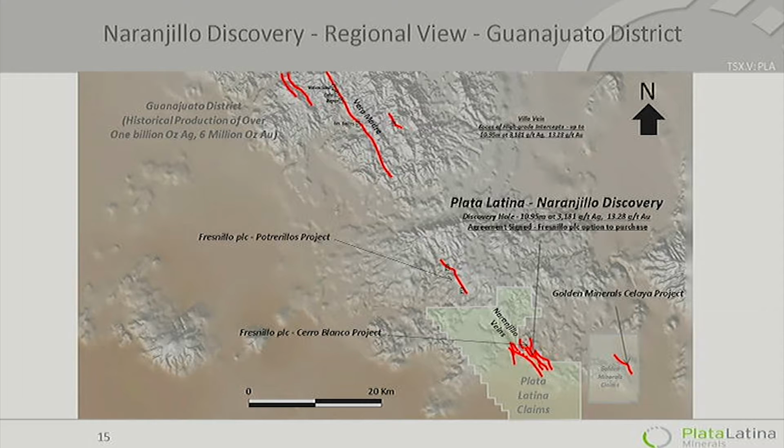And then on the 8th hole, which is number 10 because 2 holes were lost, we had this discovery up here, which is, let's see if I can read that, almost 11 meters. The estimated true width is about 6¼ meters, greater than 3 kilos silver, and over 13 grams of gold. Keeping in mind that this is underneath where we had absolutely nothing on the surface.